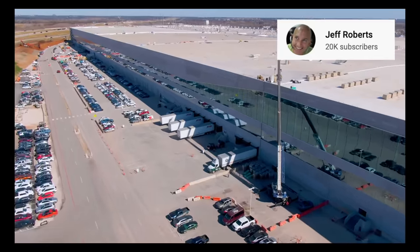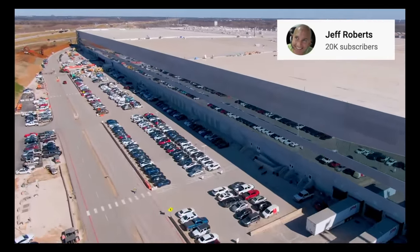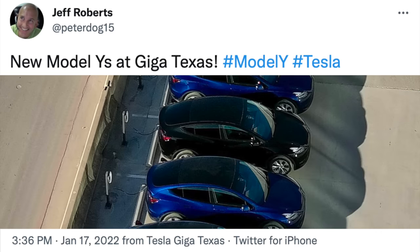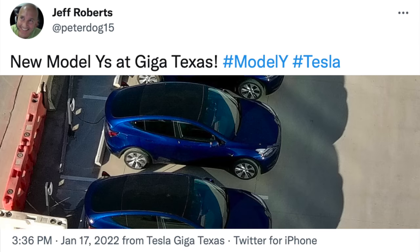Next up today, something I haven't had a chance yet to mention in this type of video is that Tesla appears to have started Model Y production out of Giga Texas. A lineup of 9 Model Ys was spotted parked outside the factory, and posted by Jeff Roberts on Twitter. From what we've heard, these should be Model Ys with 4680 battery cells and structural battery packs.